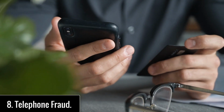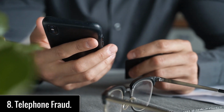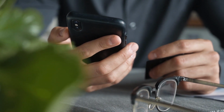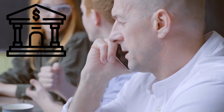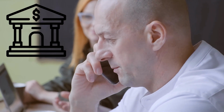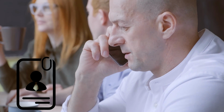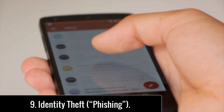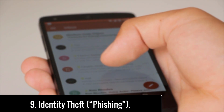8. Telephone fraud. Also known as phishing. Scammers will try to contact you and pretend to be employees of the bank or financial institutions. During the call, they will ask you for confidential information. It is important to keep in mind that the bank could contact you to verify transactions or offer you services, but it will never ask you for confidential information such as your digital password or the keys to your accounts or cards.